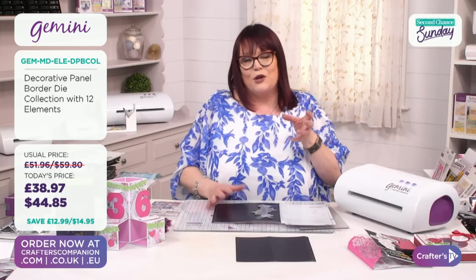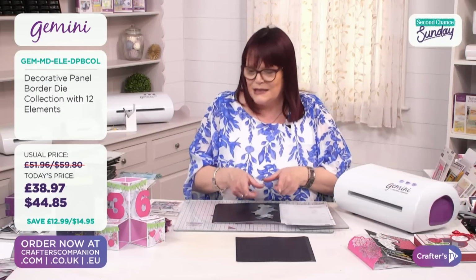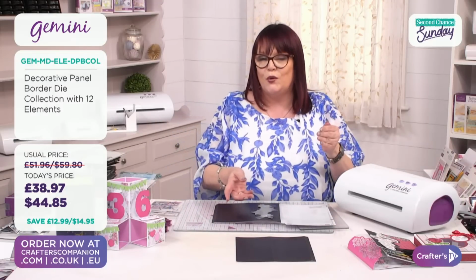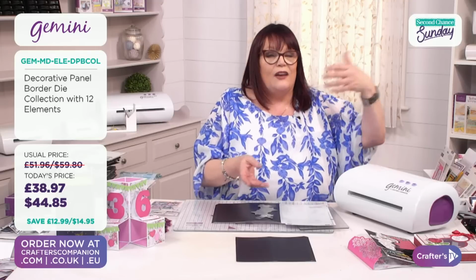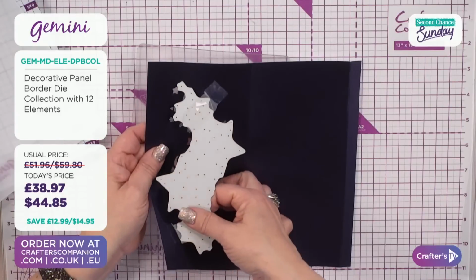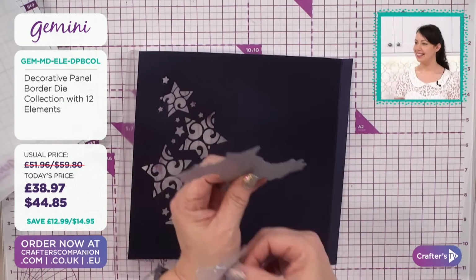But they are small enough to go through your smaller machines. So like your MIDI, some of these designs are slightly too large to go through the MIDI machine, but they will go through your Mini, your Gemini Junior, and obviously if you've got the big one, the Gemini Pro, they'll go through all of those as well. Depends on the size of the project that you want to work with. And don't forget, we had the Mini earlier on, didn't we? If you want to grab that, you still can. We did indeed. We absolutely did.